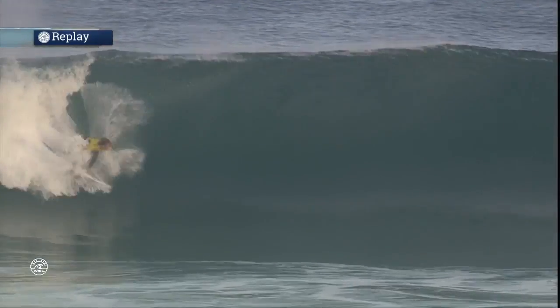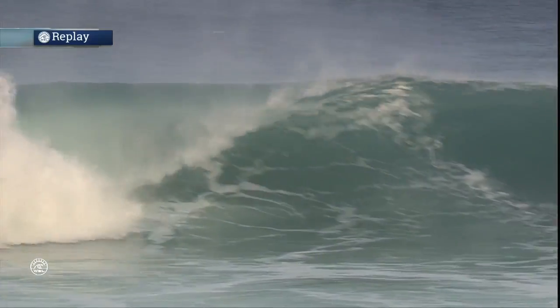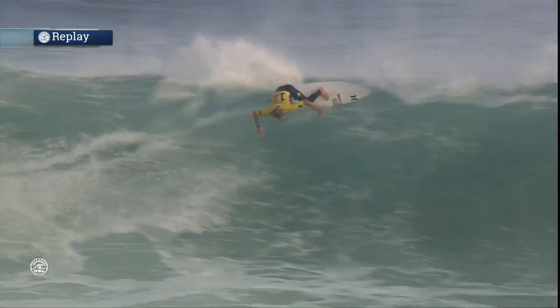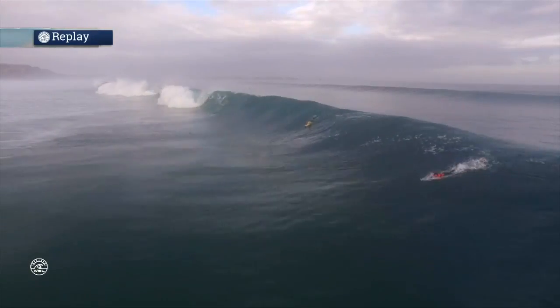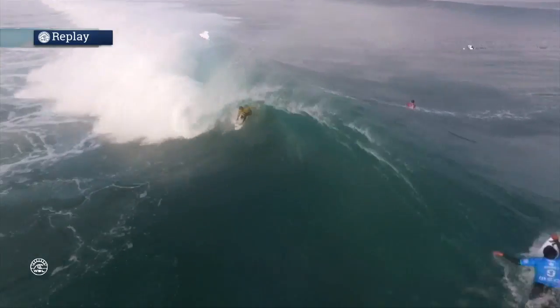Let's have a look. Takes off nice and late, grabs the face of the wave, slows himself down and just gets absolutely barreled. Comes flying out the end of that one and then just manages to tag the end of that. That's going to be a great score for John. 19 minutes and 50 seconds remaining. If he wins, he goes through to the quarterfinals, and that takes Paloma Andino out of the world title race.